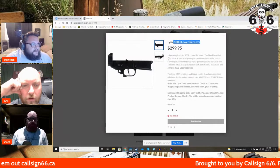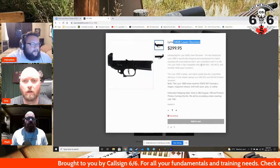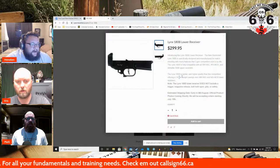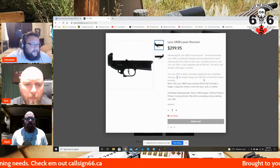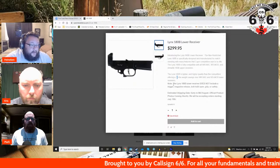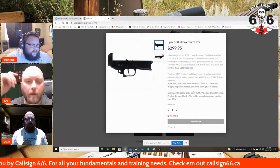It's stripped for that price. Shooting the many 3-gun competitors one rifle. It's fully compatible with WK180C, WS-MCR, and Armalite 180B upper receivers. The Lynx 180B is lighter, higher quality than the competition, offering a quarter-pound weight savings over the WK180C and WS-MCR lower receivers. The Lynx 180B receiver does not include a trigger, magazine release, bolt hold open, grip, or safety. So you're just getting the lower.